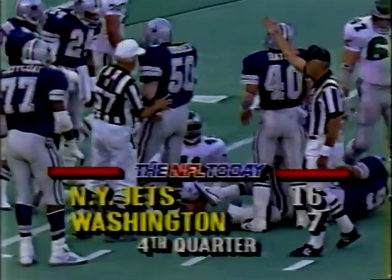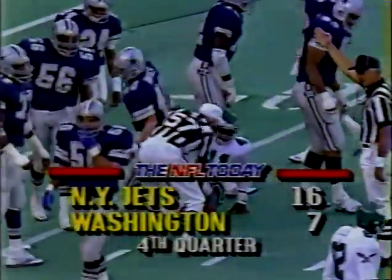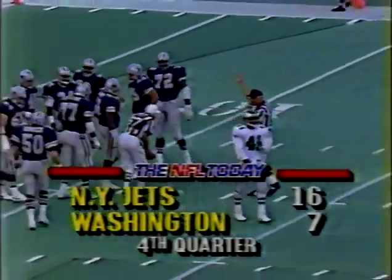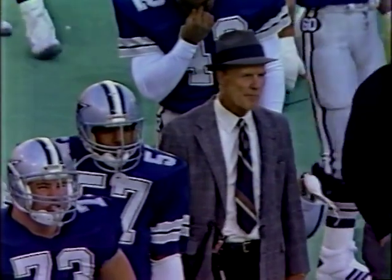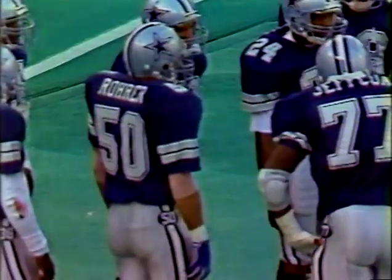Philadelphia knocking on the door again. Randy White and Jeff Rohrer stopped him. But the ball is now at the 11-yard line. That's going to tighten up the division. The Jets are leading the Redskins 16-7. That makes this game so important.